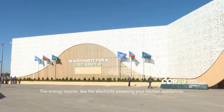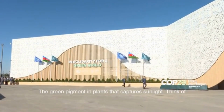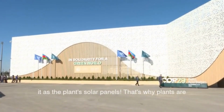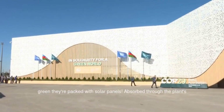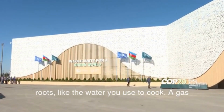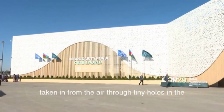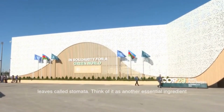Sunlight: the energy source, like the electricity power in your kitchen appliances. Chlorophyll: the green pigment in plants that captures sunlight. Think of it as the plant's solar panels. That's why plants are green, they're packed with solar panels. Water: absorbed through the plant's roots, like the water you use to cook. Carbon dioxide: a gas taken in from the air through tiny holes in the leaves called stomata.